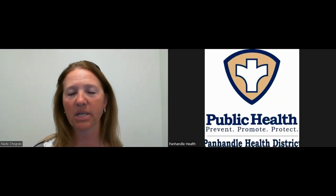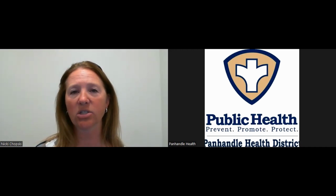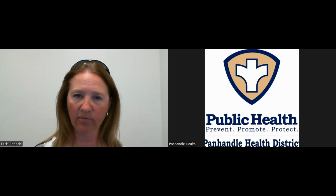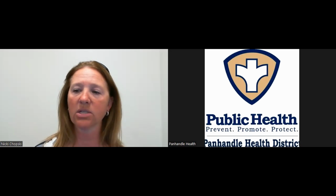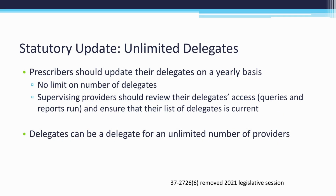So the first statute update I want to provide today is through the legislative session of 2021, and it changed the number of delegates that a prescriber or dispenser could have. All of these changes that you're going to see are made to make the process more convenient and less burdensome, in hopes of encouraging folks to use it. We used to have a rule or a statute that limited prescribers and dispensers to having 4 delegates. That limitation of 4 has been removed, and now a prescriber or dispenser can actually have unlimited delegates.